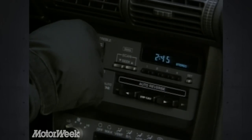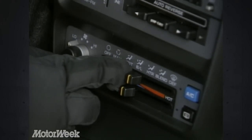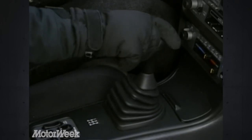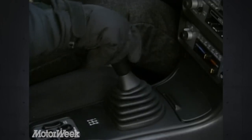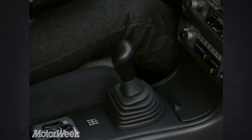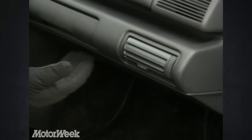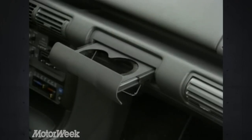While driving, it is easy to reach the radio. We're glad Chevy placed it above the heater controls, which are a stretch. All controls work effectively. Although GM shifters have shown improvement over the last few years, this one feels notchy and is not very accurate. A 3-speed automatic is an option. Storage space in the Cavalier is limited, but we appreciate the handy retractable drink holder in the dash.